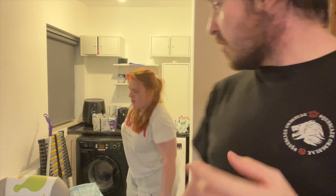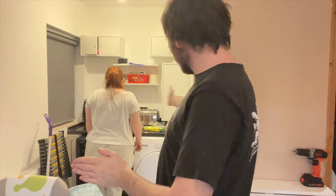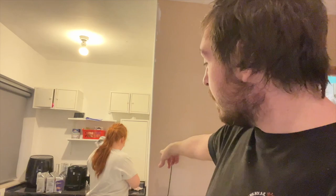Amy's going to start by clearing the entire top and the shelves. Anyway, Amy's going to start by clearing the worktop off, clearing everything out of that cupboard and clearing the shelves. I'm going to go sit and do nothing for the next 25 minutes while Amy does all that. Alright, see.